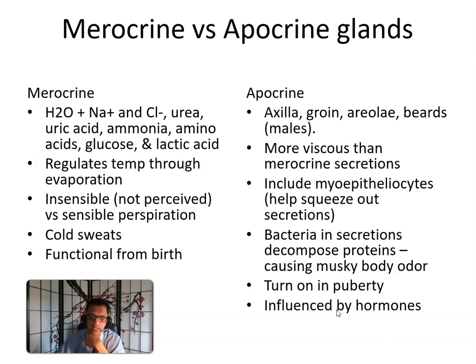These turn on in puberty. They're influenced by hormones, but the ability to regulate your body temperature has to be there from birth, right? You can't wait till puberty to say, oh, I'm going to cool my body now. No, this is survival.